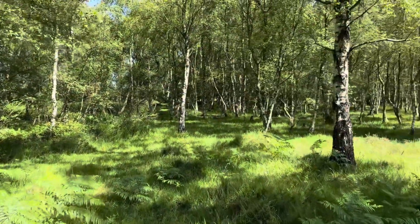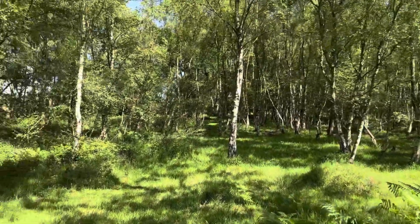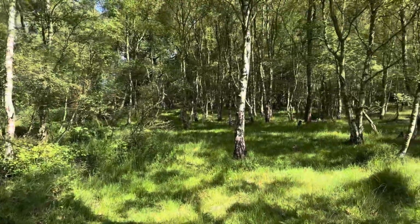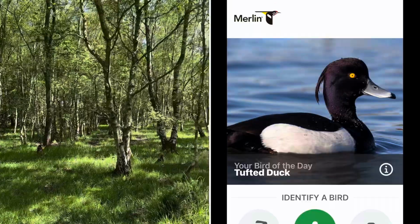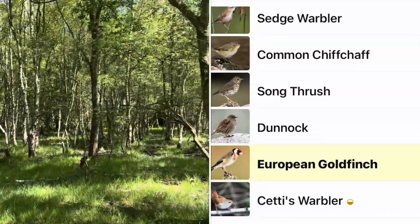Now if like me, you've only ever learnt the basic bird songs, because like me, you're a bit rubbish, that Merlin app, it's not always correct, but very interesting. I'll definitely download it. It's a free app. And just stop when you hear the birds singing, put it on.